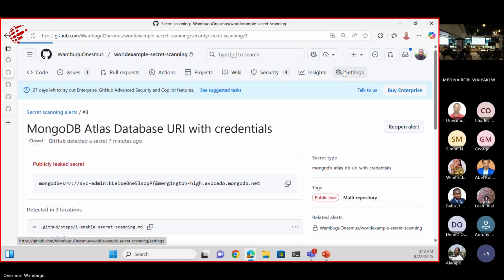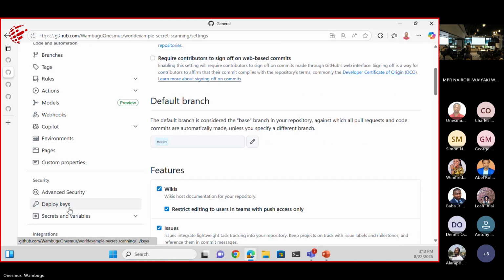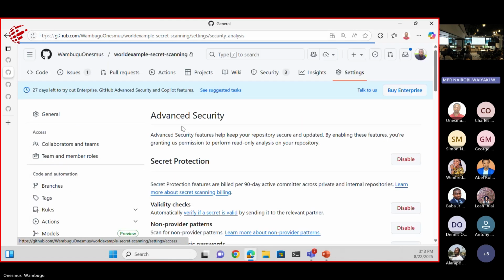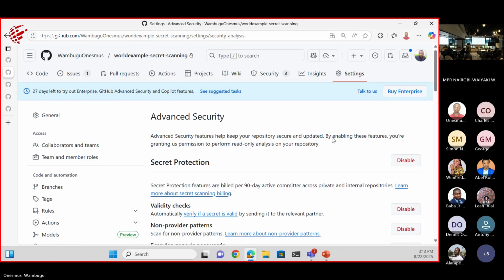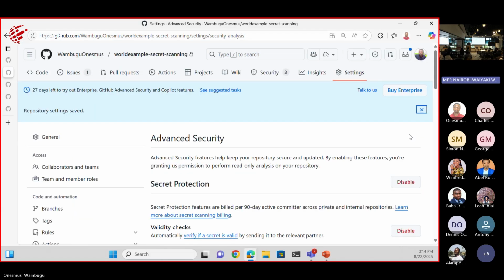So we'll go back to GitHub Advanced Security, and then from here, you can enable push protection. And with push protection, you can prevent pushing any secrets to GitHub.